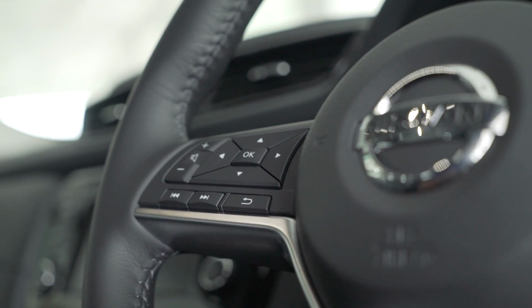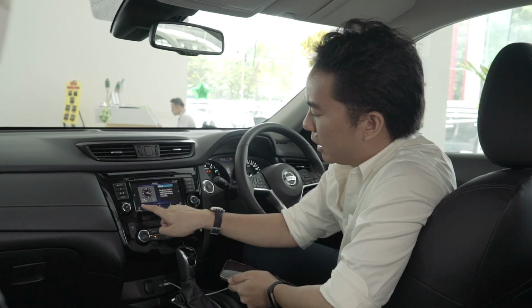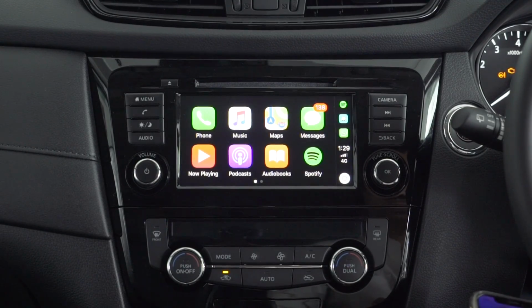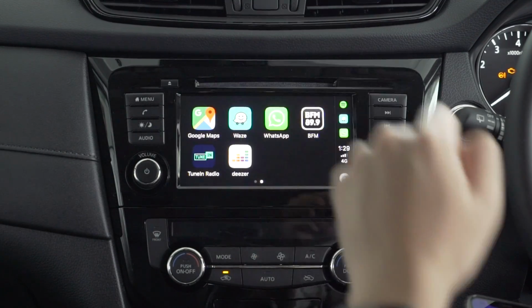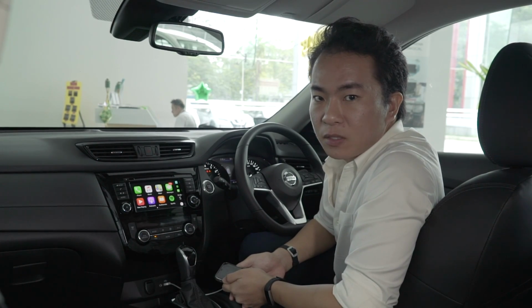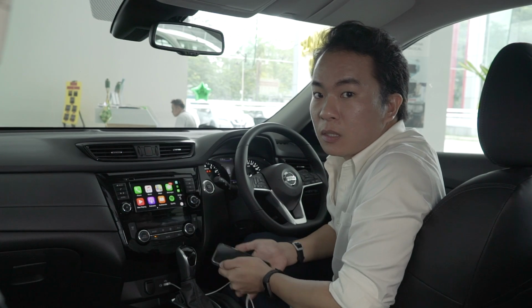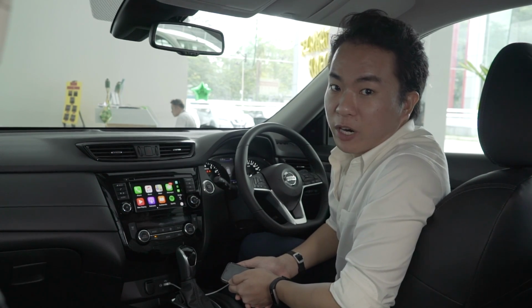You don't have to fumble around in various menus to set it up. You just simply plug your phone in, press the CarPlay button on the main menu, and there you go. Now as you know, CarPlay mirrors your phone screen in a more car-friendly manner, so you won't have to put your phone onto a phone holder on the dash, so you will look less like a Grab driver.